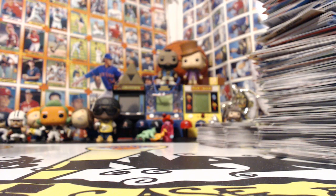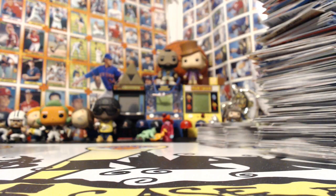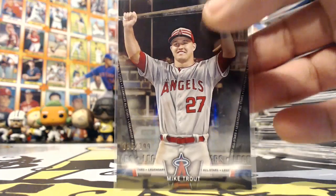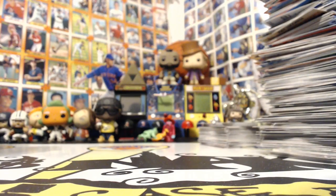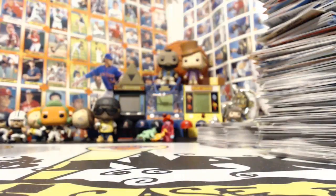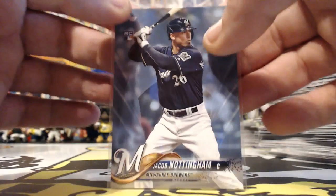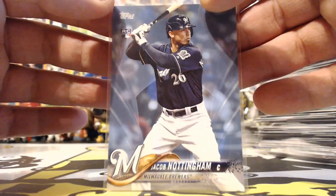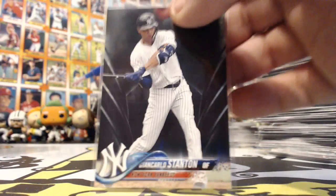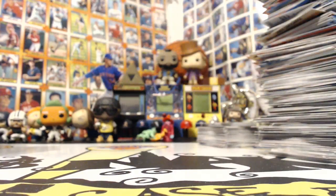We got a Dylan Bundy for the Orioles. All right, now the black ones to $2.99. Mike Trout for the Angels. Paxton throws no-no, Seattle Mariners. Oh, wait, that's the black to 67. I'm sorry, different black one. But might as well show you that. We got the Father's Day blue to 50. Jacob Nottingham for the Brewers. Another black to 67. Stanton for the Yanks. Oh, I don't even have my screen. Hopefully those were clear.